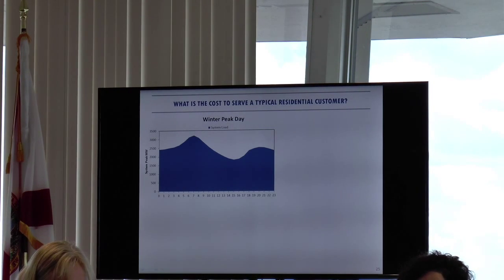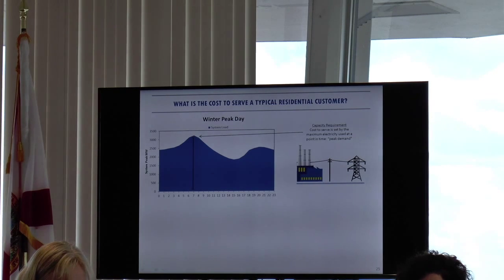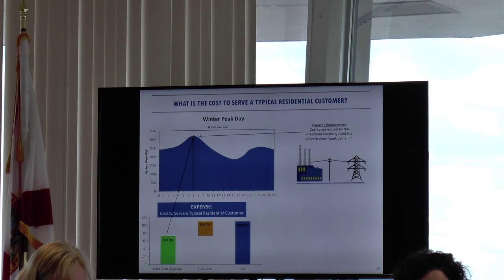In very simple terms, what we have to do is build the whole grid. We have to build generation, transmission, and distribution to meet the requirement of that one single point in time, plus a regulatory required reserve margin. What that translates into from an expense perspective is the cost to serve a typical residential customer.